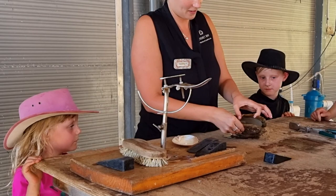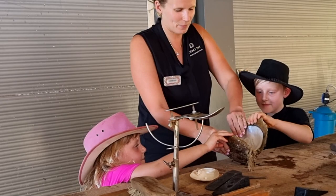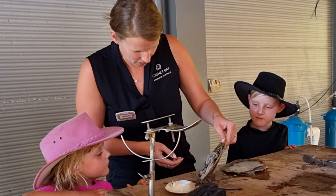You two want to pull each side and open it for me? Go on then. Nice and strong. A bit more muscles. There you go, thank you. Got a lovely shape to that shell, a bit different. That's the inside of our oyster there. Does it look a bit like the picture?